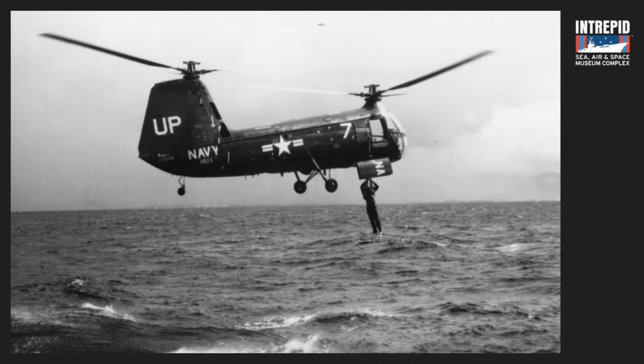So what Piasecki helped develop was one of the very first autopilots for helicopters, and it assisted that single pilot in the hover because it's a crucial period while you're hovering over somebody you're going to pick up to kind of keep it steady right there. And that autopilot assisted in that system, just wonderful.